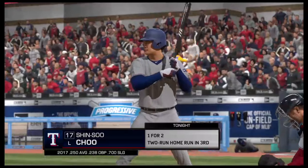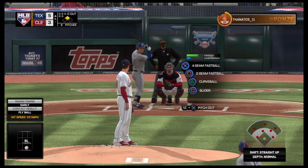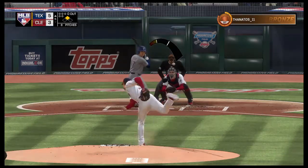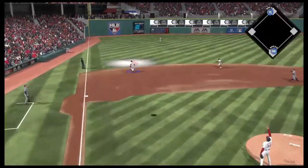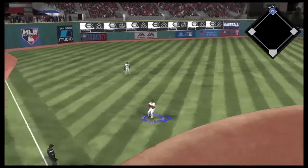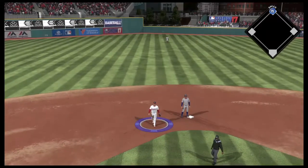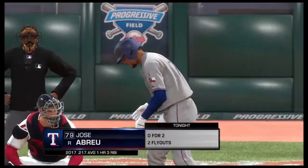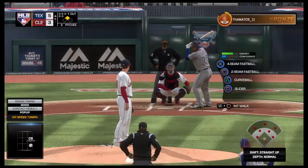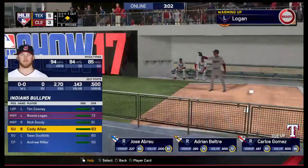Right fielder Shin-Soo Choo at the plate now. Comes in 1 for 2 with that home run he hit earlier. Swinging, a high pop-up back onto the outfield grass now. Ramirez will stay with it as he backs up and puts it away. One gone. Ready for another shot now. Jose Abreu, 3rd trip to the plate for him here tonight, 0 for 2 at this point. Now time is called here as we'll get a trip to the mound.